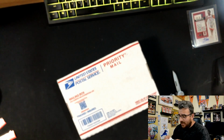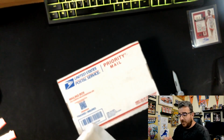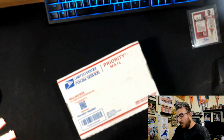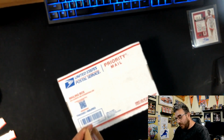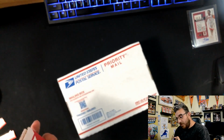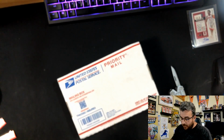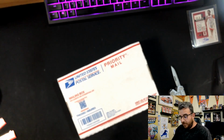Yeah, and so that's really just what I've been picking up the last couple of weeks or the last couple of months, as I've been just submitting cards and doing things. And this is, oh, I know what this is. This is my Kemp rookie card. So I picked up a Kemp rookie card. I got a couple of Kemp rookie cards already, none of which I felt were good enough to submit. And then this one popped up on an auction.